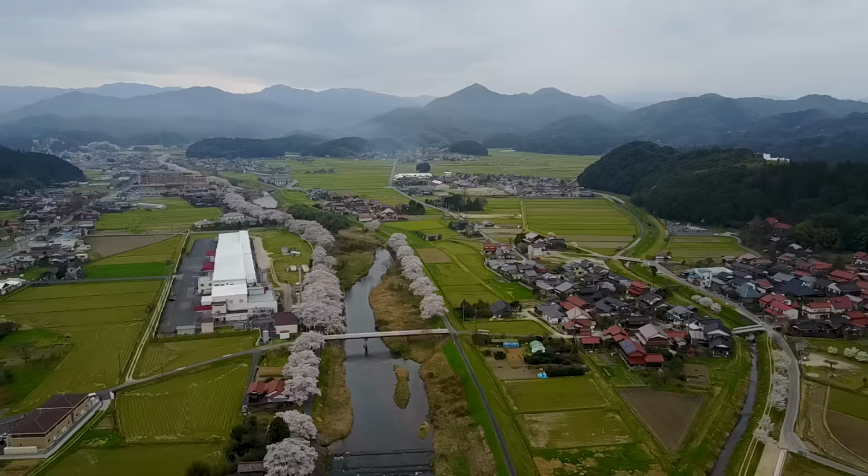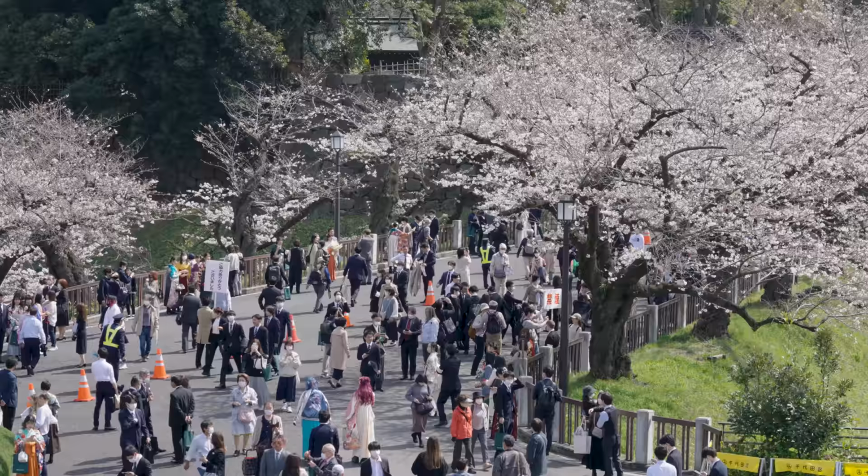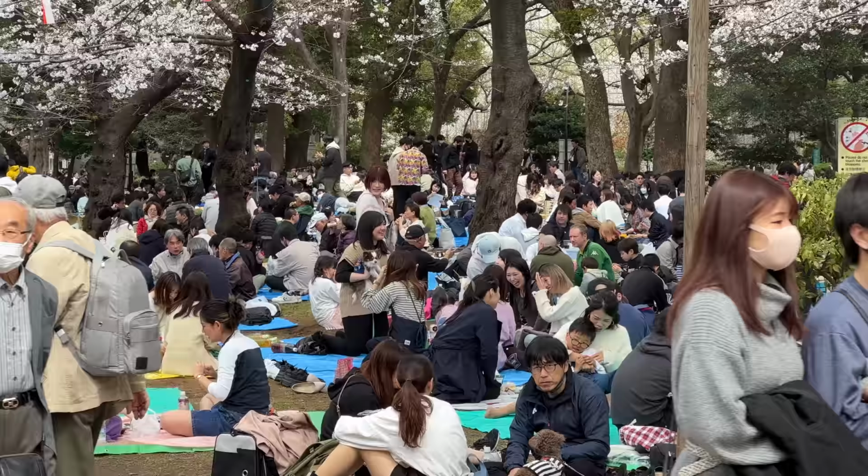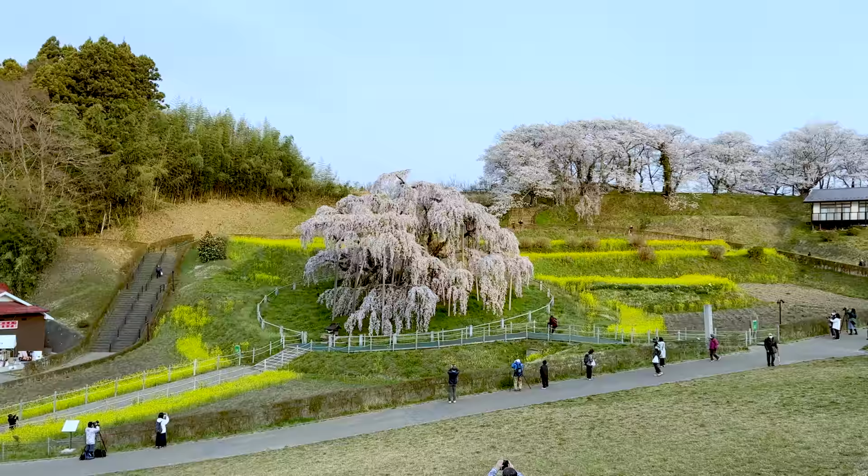People are celebrating spring on the riverbanks in the countryside to the city parks between March and April. It is an absolute paradise. But this town in particular is famous for just one tree, right there. And in this episode, we'll explore what makes this tree so special and considered the most beautiful tree in Japan. This is the story of the Miharu Takizakura.